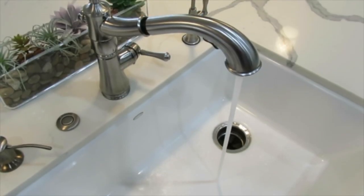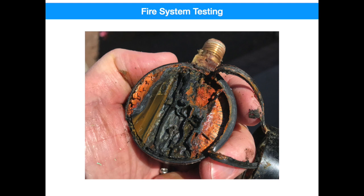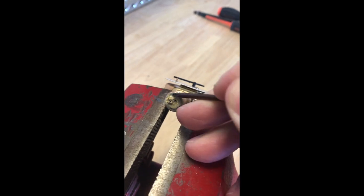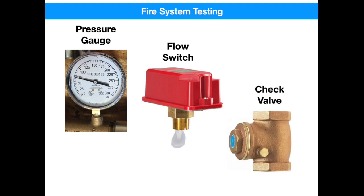Items that are frequently used, like showers and water faucets, have a better chance of surviving because of the water softeners and the fact that they're regularly used and can flush particles away. But fire system components, especially ones with moving parts, are more subject to corrosion and failure because of their infrequent use. If you watched my video on fire pressure gauges, you've seen what mineral buildup can do. Corrosion built up in a pressure gauge may not indicate an accurate pressure reading. Corrosion buildup in a flow switch may not actuate the fire bell. But buildup in the system's check valve might prevent water from flowing to a sprinkler head and putting out a fire, and that could be devastating.